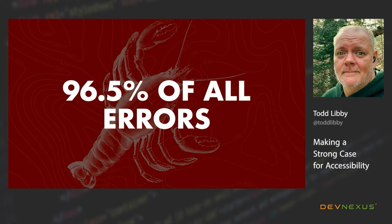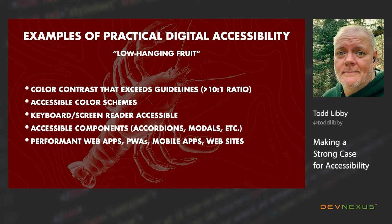Those contributed to 96.5% of all WCAG errors. That's a lot. That's too much. So what can we do? Well, as I earlier stated, contrast that exceeds guidelines, 10-to-1. I mean, 7-to-1 is good, 10-to-1 would be ideal.